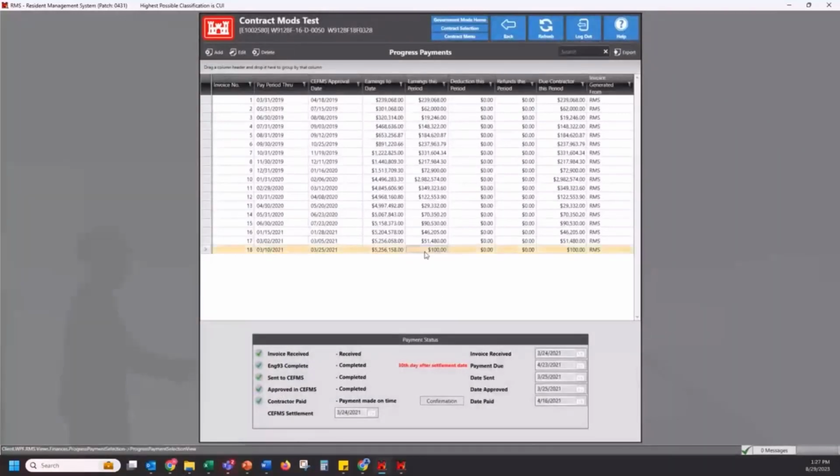And so as you can see, we've got our final payment here and the CFMS settlement date, which is the contract settlement date, is listed here. And this red text signifying that the payment due date is the 30th day after the settlement date is here. So if I click off of the final payment, all of that information is going to be gone. It's only going to show up for the contract's final payment.